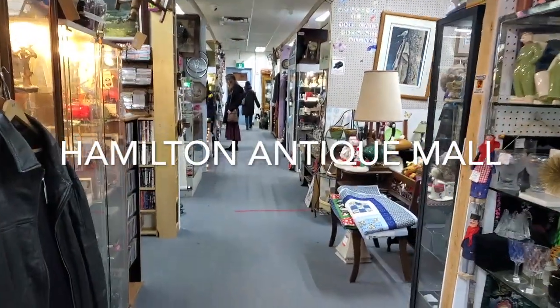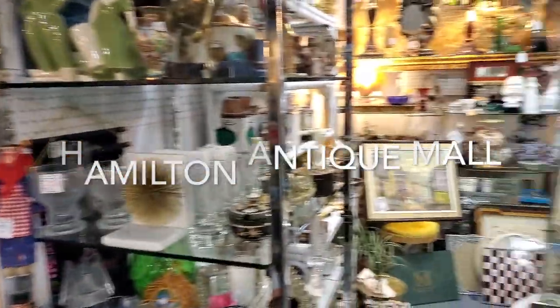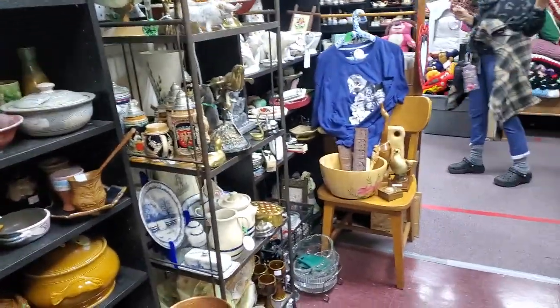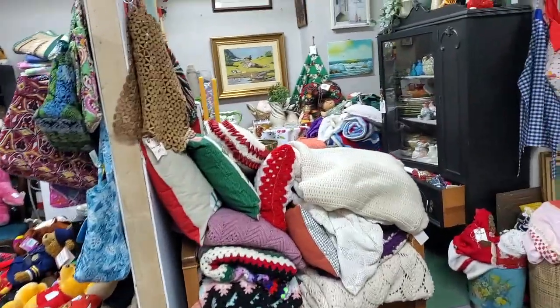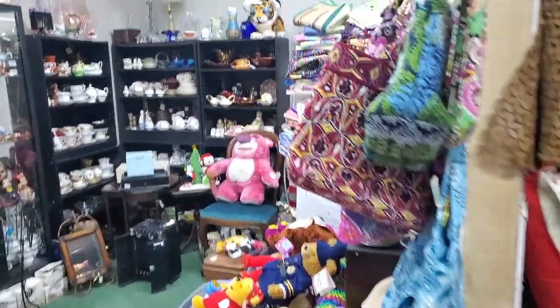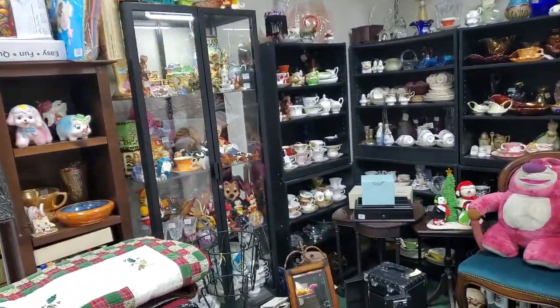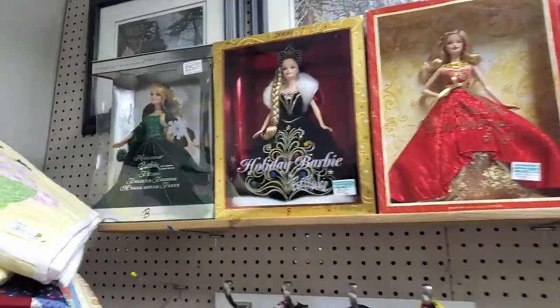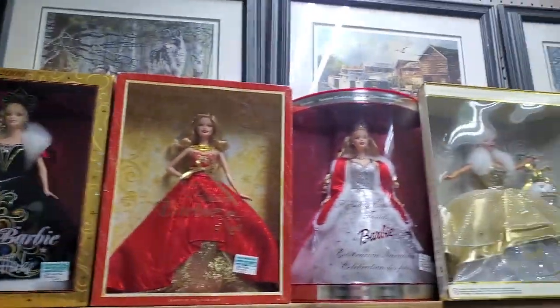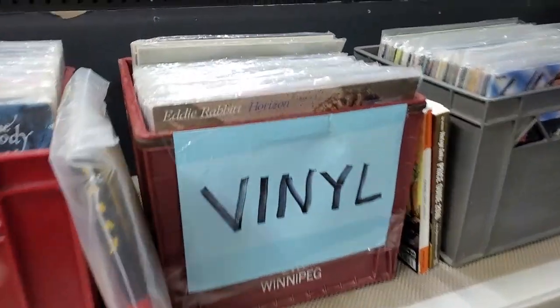Next up, we went to Hamilton Antique Mall. This is an interesting place. It's huge, actually. There are 4 floors, so there's a basement and 3 floors. In all honesty, the main floor did not impress me. I was looking forward to it. I've heard so many people talk about Hamilton Antique Mall. There was something about the first floor, everything was kind of messy, and it didn't seem vintagey enough or loved enough.